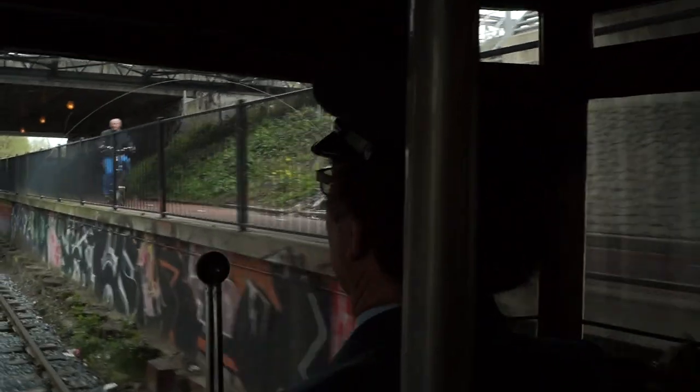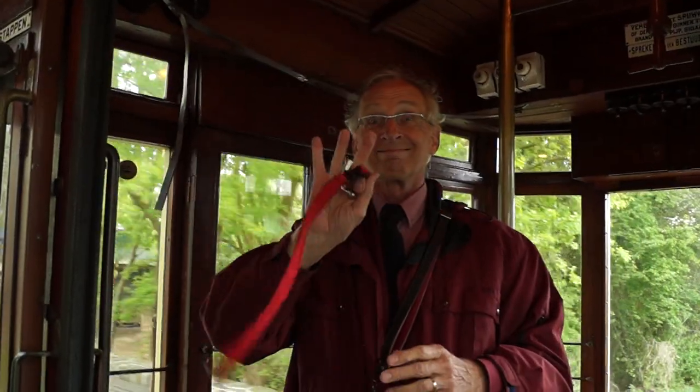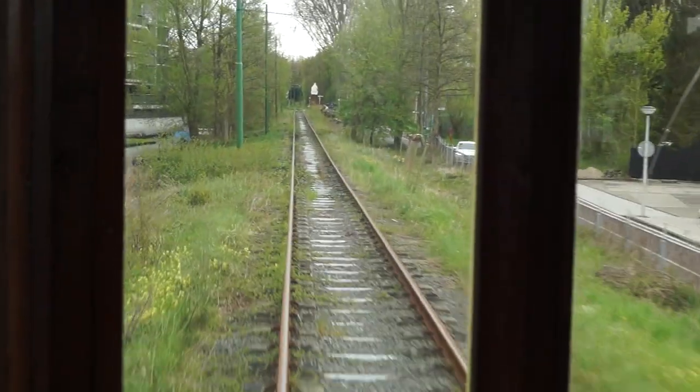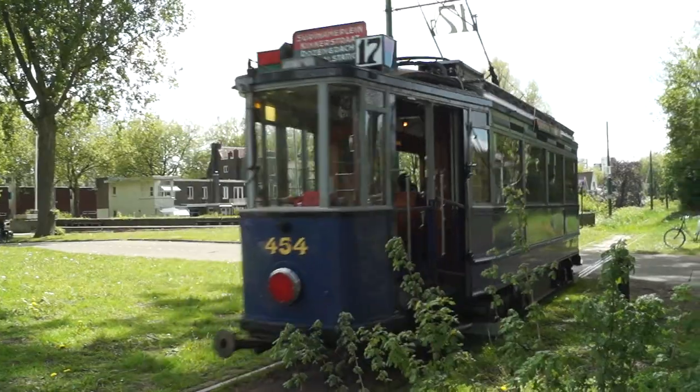The route starts at the Haarlemmermeer Station and goes for 7 kilometers south to the Bovenkirk Station in Amstelveen, running mostly along the eastern border of the Amsterdamse Bos and making various stops at old stations along the way.